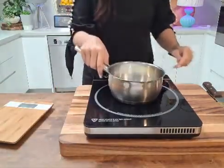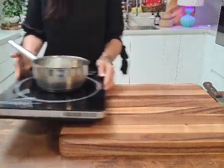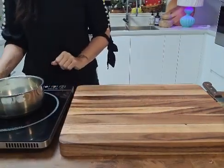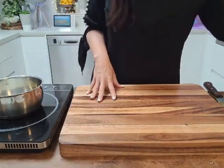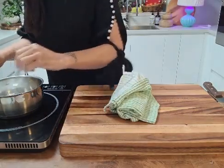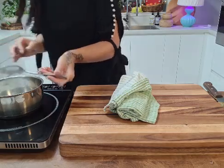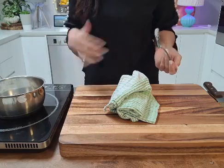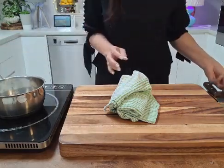That is now going to go in here. Get that out of the way. Actually, I'm going to put it here, and you want to turn it on, and you definitely don't want to leave it. You want to stay visual and watching it, because what we're trying to do is obviously create a caramel sauce. And what's going to happen is that the erythritol is going to begin to melt down, and it's going to turn into liquid. We've obviously got a liquid there from the fiber syrup as well.